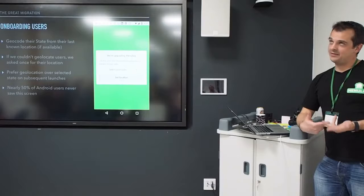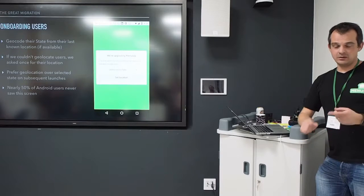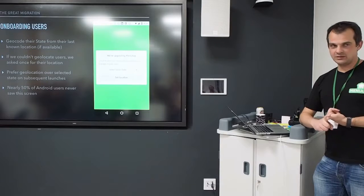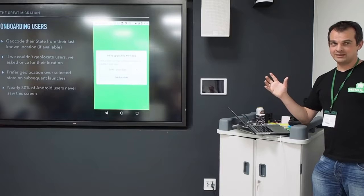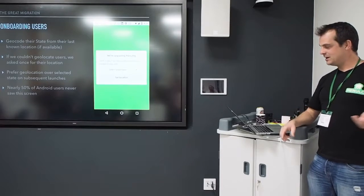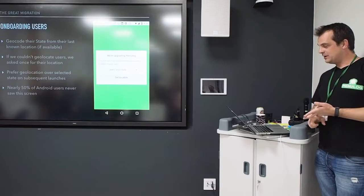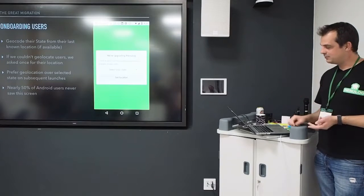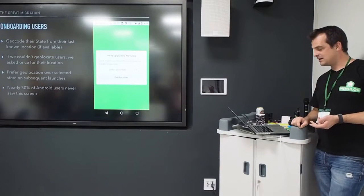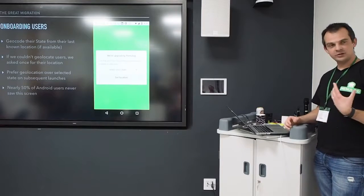Typically we could get that back within a second or two, which is pretty fast, and we didn't need to know their latest location. We didn't need to know it to a high degree of accuracy, because states in Australia are massive. You can fit about 10 United Kingdoms into Western Australia. So we tried to geocode them. If we couldn't, we would ask them for their location with a bit of onboarding: we're upgrading, please let us know your state. And on subsequent launches we would use that saved state, or try to geolocate them again.